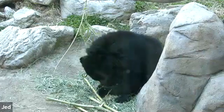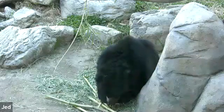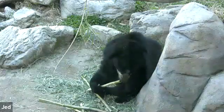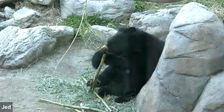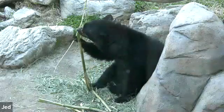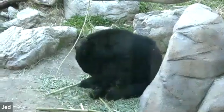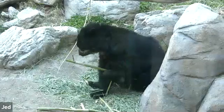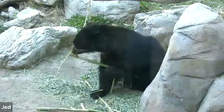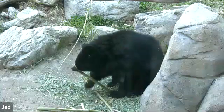Now, this species is known for being great climbers and great builders. And so what they will do is they'll climb up in trees, and they can actually build platforms to be able to reach some really good trees. And so you'll see throughout our habitat that we have several opportunities for her to be able to climb and get up, and again, challenge her to use all those natural adaptations.